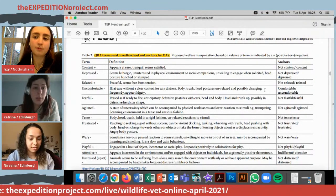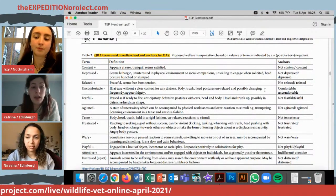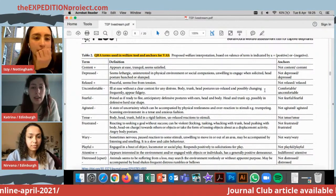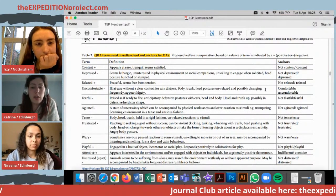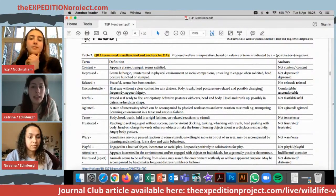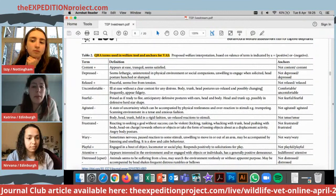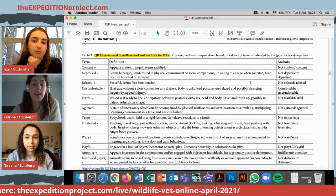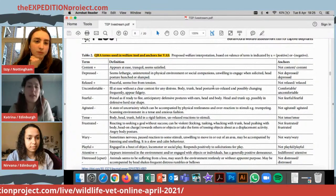No, I think it's a really good point. I definitely didn't notice it. I think their aim was obviously to create something that would negate that effect, but it was still designed and aimed at keepers, so the assumption would be that they do have experience with the elephants. But I think it's quite difficult to say how much they should have.